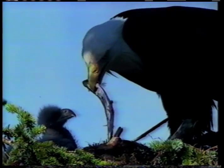The eggs of bald eagles are extremely susceptible to even small amounts of oil. When an adult returns back to the nest with a little bit of oil on its feathers, when it sits back on the nest, it would kill the egg, and that would be considered egg failure because the fetus inside would die.